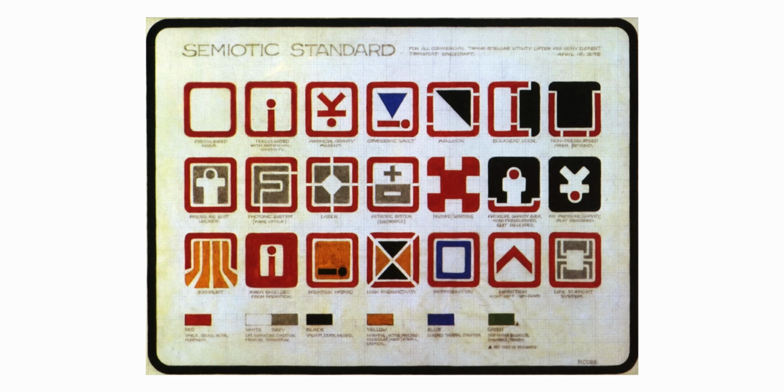Each glyph was color-coded. Red for danger, yellow for caution, blue for utility, green for safety. A universal language designed to be read at a glance by a multinational, multilingual crew. It was an act of world building so thorough that even if you didn't consciously notice it, you felt it. You felt the ship was real because it obeyed rules.